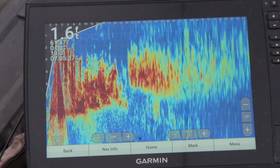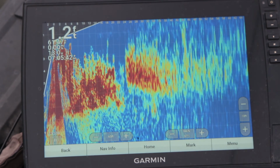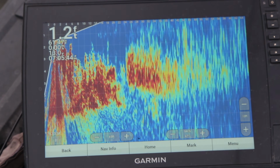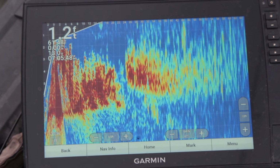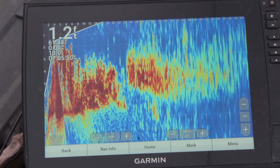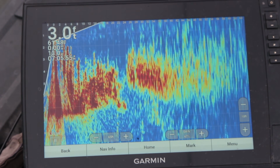But I only get a sliver of what's going on. I don't get to see the overall picture. I don't get to see a layout of what the stump looks like, and I don't get to see really what the overall grass is doing all around it. I just get to see whatever I'm pointed at when it comes to what's in front of me or wherever that trolling motor is pointed.